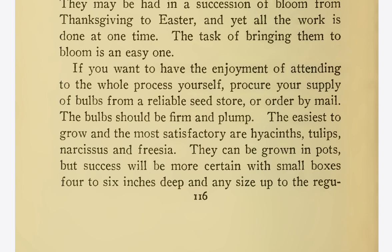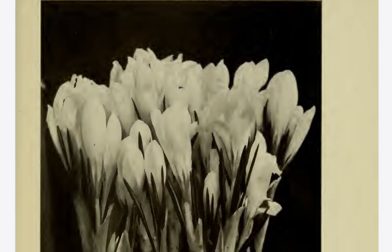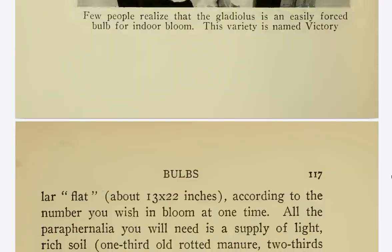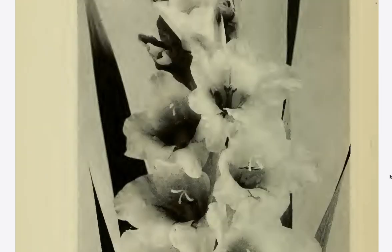They can be grown in pots, but success will be more certain with small boxes 4 to 6 inches deep and any size up to the regular flat, about 13 by 22 inches, according to the number you wish in bloom at one time.